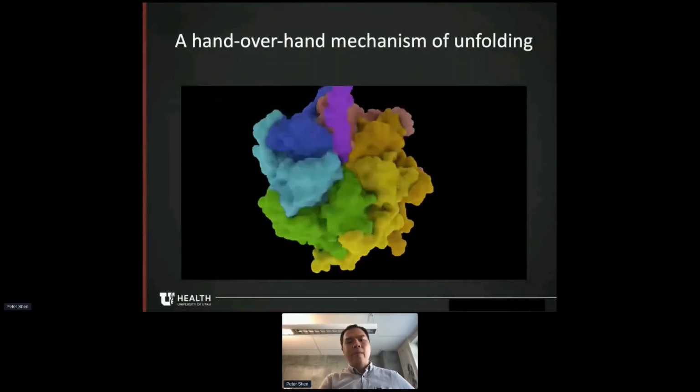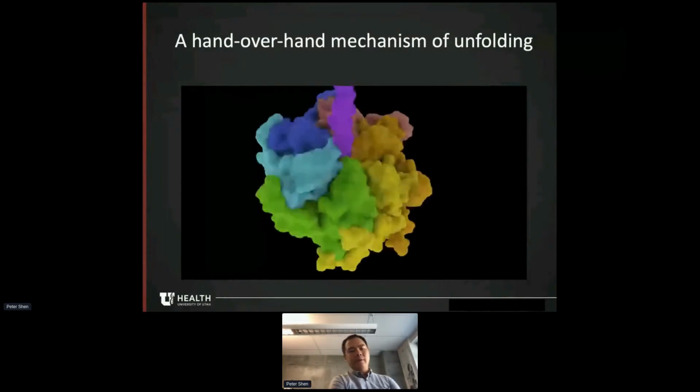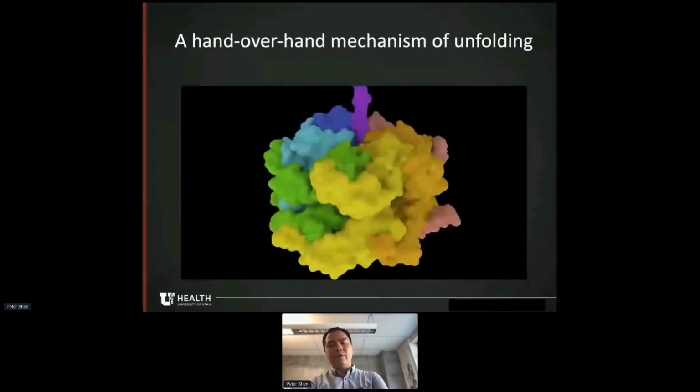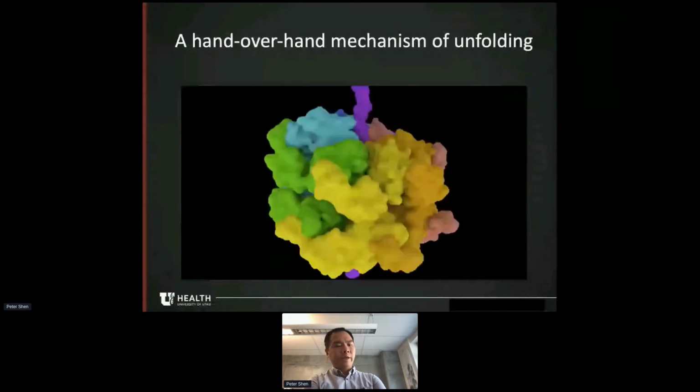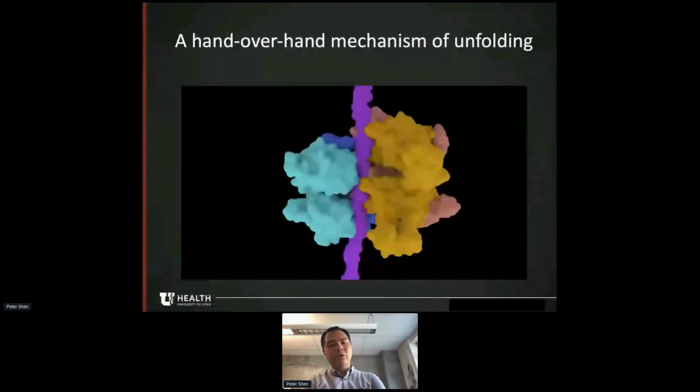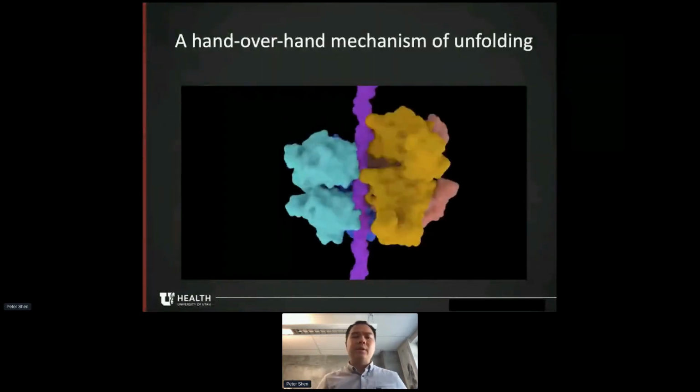It's created by Janet Iwasa in our department, similar to the model animation video that I played earlier. And this, again, shows this hand-over-hand mechanism of substrate translocation in which adjacent subunits climb in a sequential manner to pull substrates through the central pore.